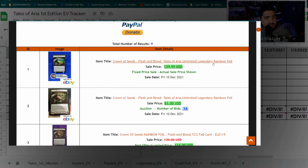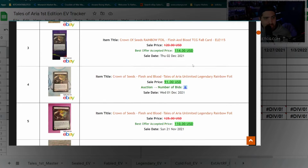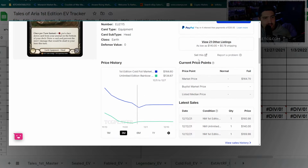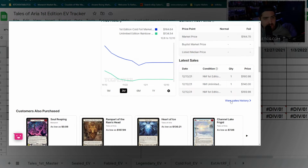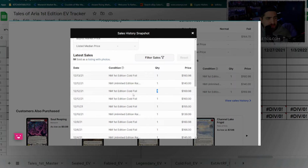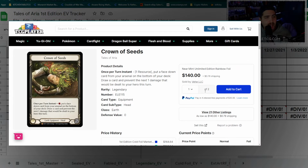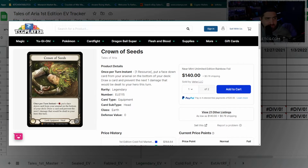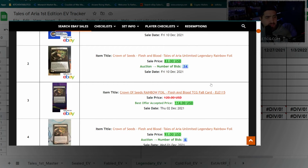Crown of Seeds, you can see Unlimited is at 140. And I searched the Unlimited, and then if you look at a version of First Edition, you can see the sales history is sitting at like 160, 170. You could stretch it maybe, based on this sale, but it's just not a huge difference between Unlimited and First Edition. And I think that's simply put, the Unlimited market just isn't there yet. There's just not enough cards on the market. So that's an important thing to note.